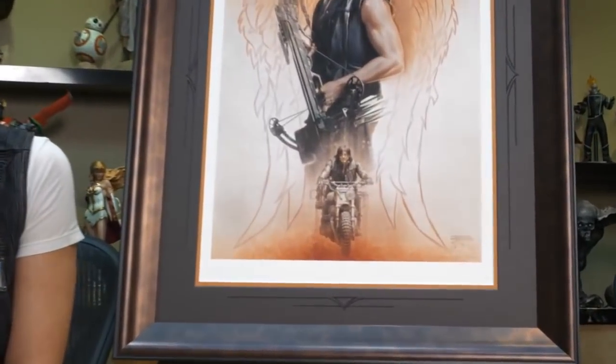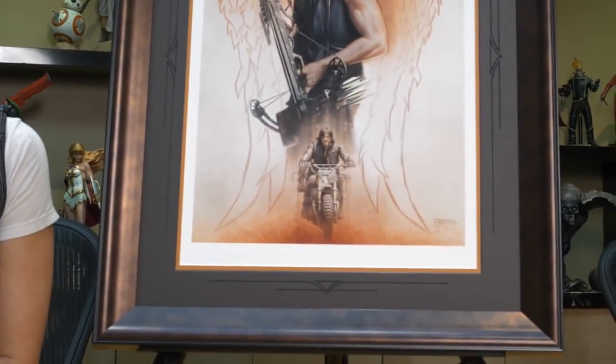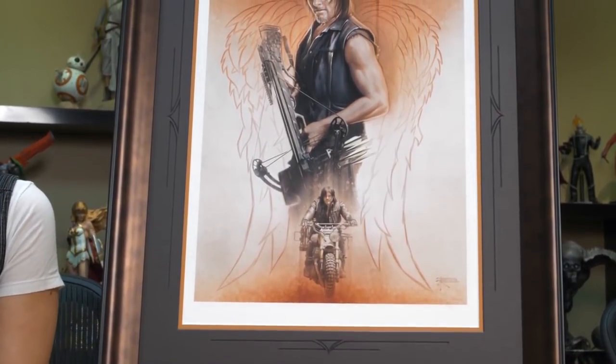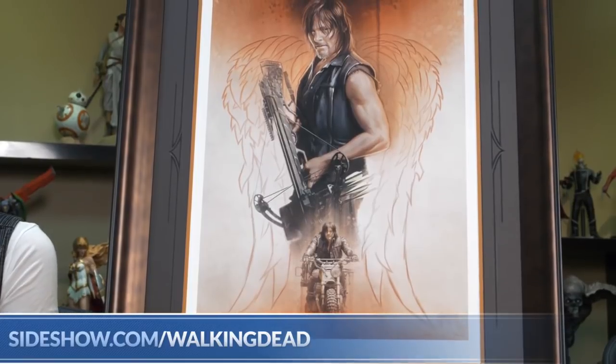Hey everyone, welcome back to Sideshow Live. This is very pretty. I hadn't seen this in person yet, but this is the Drifter fine art print. It is the first in officially licensed art from AMC's The Walking Dead that we will have. It is by artist Brian Rood and features Norman Reedus as Daryl Dixon.